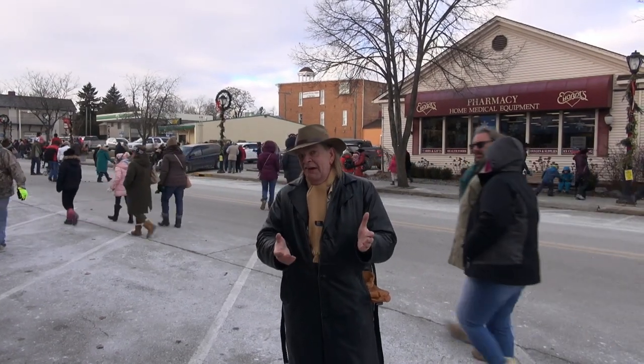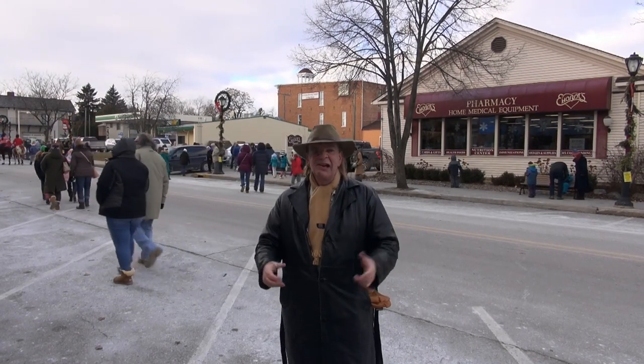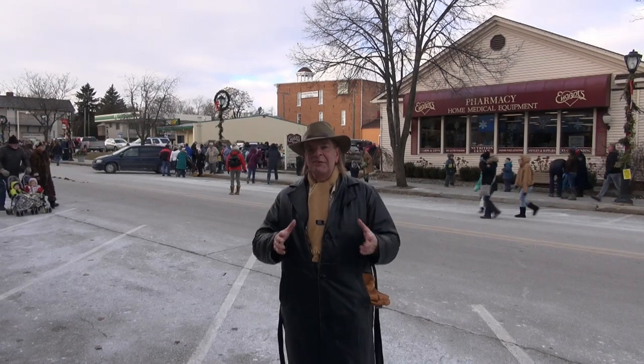But again, one of those very small town Americana things you're going to see this time of year, spread all through the country with these little Christmas parades.